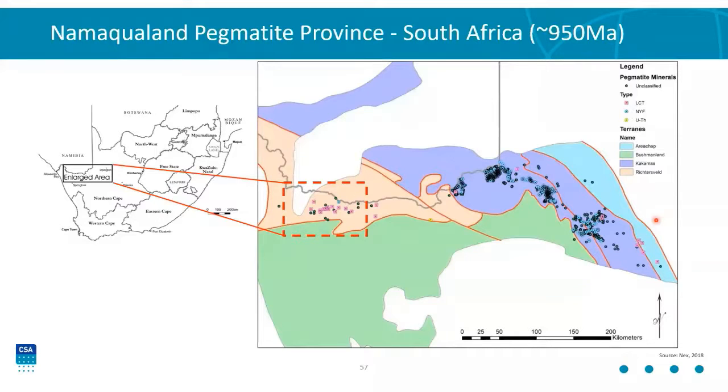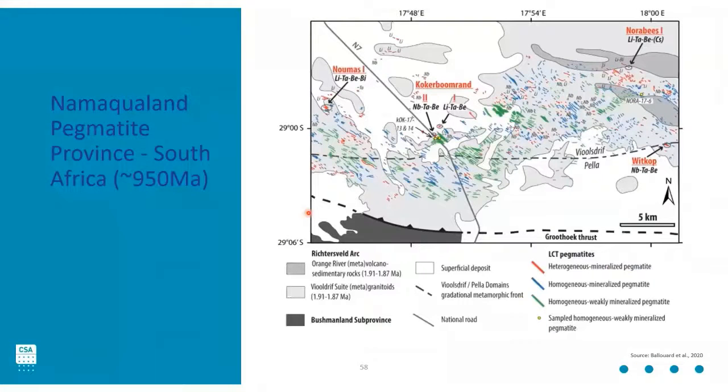If we look at the Namaqualand province, you do have quite a lot of lithium-bearing pegmatites out in the west and a bit of a trend in the east. And this is really from Woolard. And there's quite a variation in the lithium-bearing pegmatites, from quite homogeneous, unzoned to quite well-zoned pegmatites.